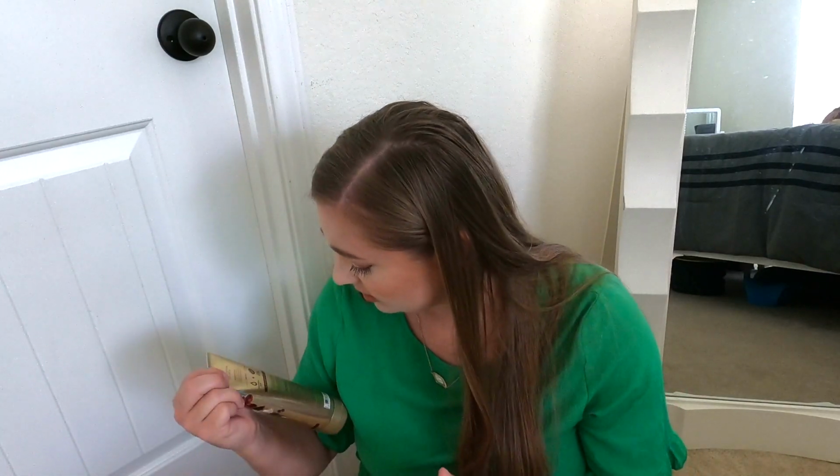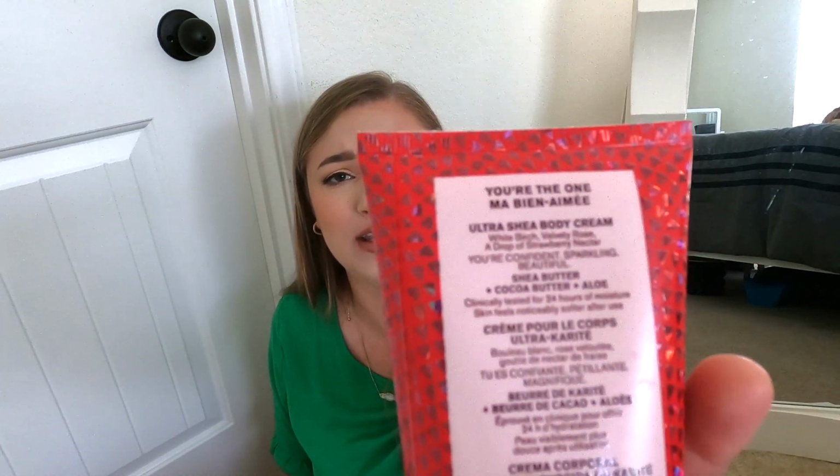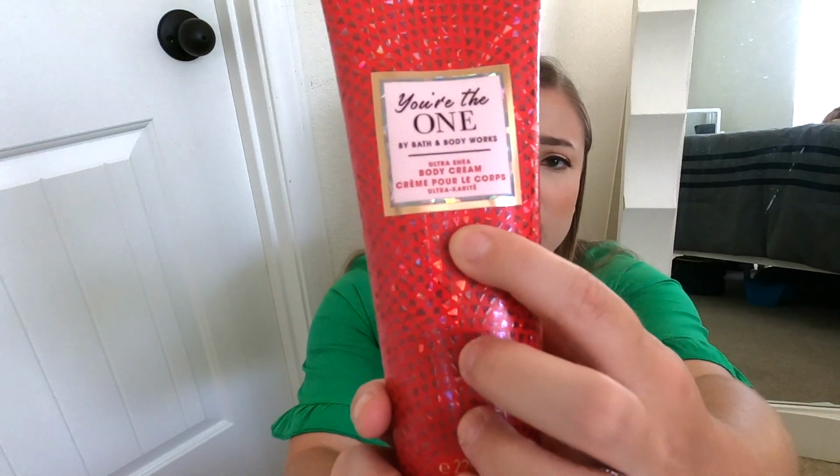The notes, this is interesting. It's like French packaging. Are they all like that? No, they're not. I wonder if this is Canadian. Because if you look at the back, it has the name in French, and a lot of the back is printed in French. Even on the front, you can see it says body cream and then it has it in French too. I wonder if this is Canadian.